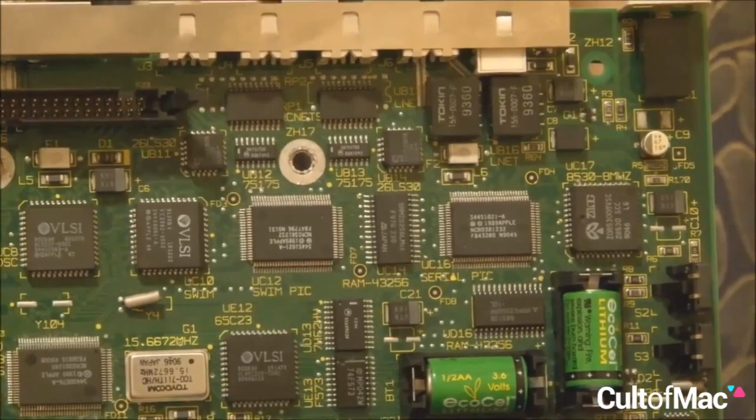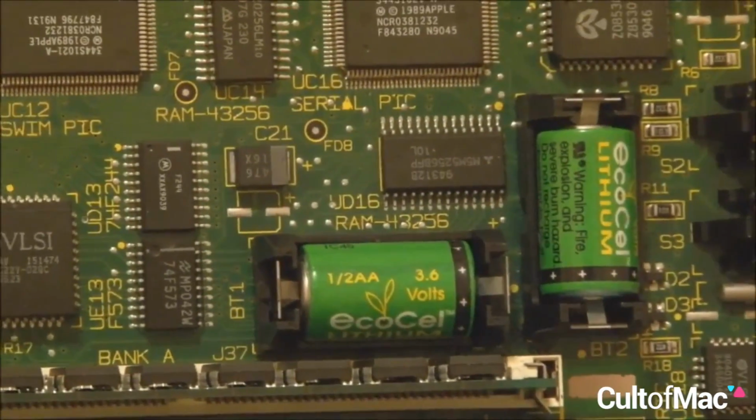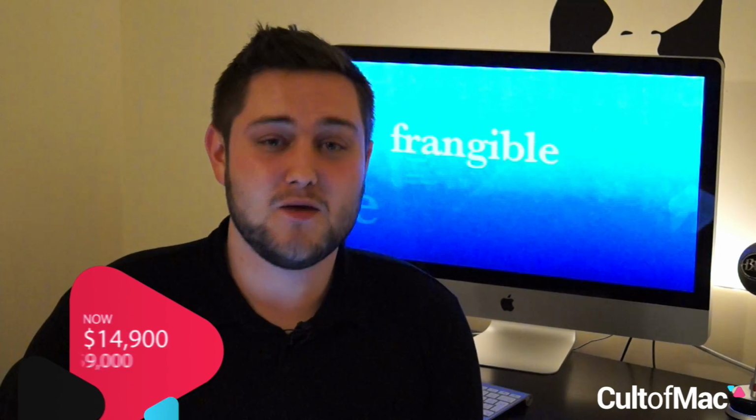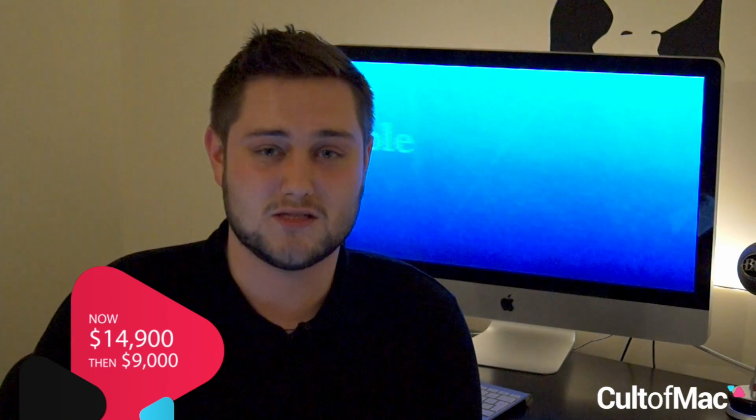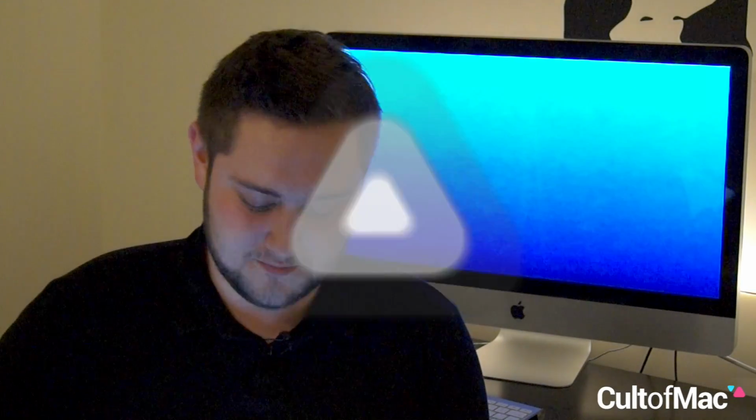It was the completely different view of Steve Jobs, who was outed from the company not long before this was released. It cost $9,000 back then, which works out to around $15,000 today, which is enough to buy you a Ford Fiesta with $1,000 to spare. That's a pretty easy choice.